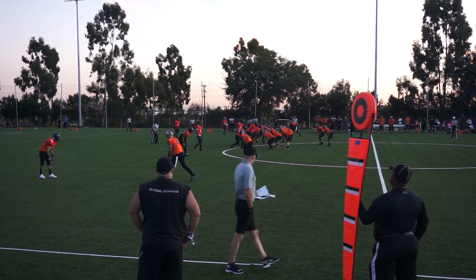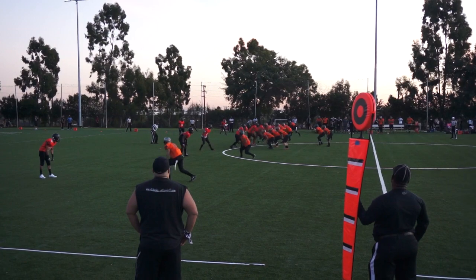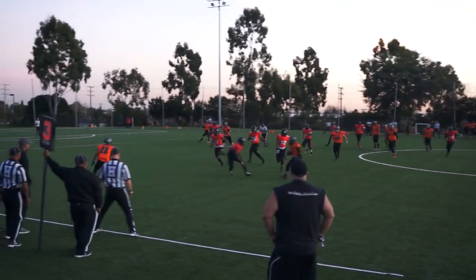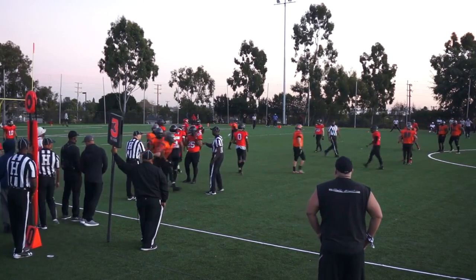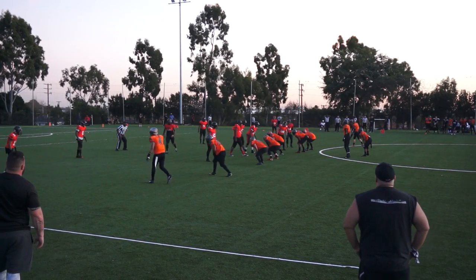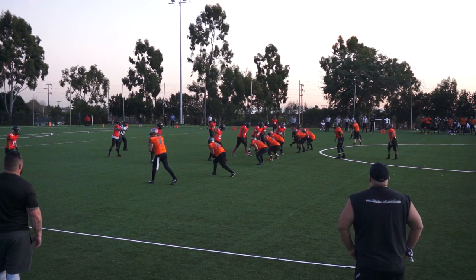Tigers. James Wheeler at quarterback. Wallace fakes the handoff. Wheeler's going to take it. Close to a first down. I believe he's got it. Quarterback keeper for James Wheeler. And 10 inside the 40-yard line at about the 39 for the Tigers, wearing the orange jerseys, black numerals.